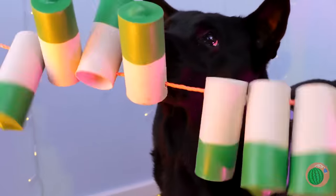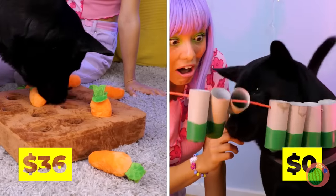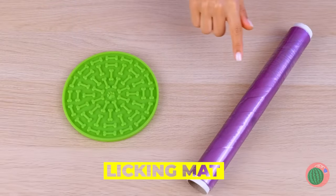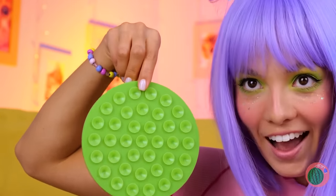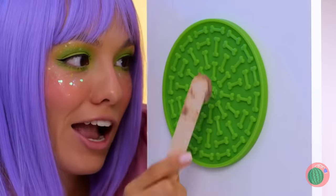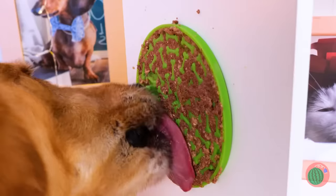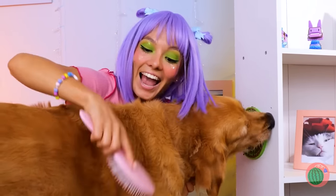The trick is to spin them around. It gets them on the floor, but not for long. Dogs gotta keep up their tongue exercises. Wow, look at all those suction cups. Stick it up and spread on something yummy for your pooch. While they're not looking, it's grooming time.